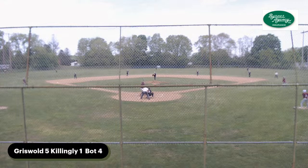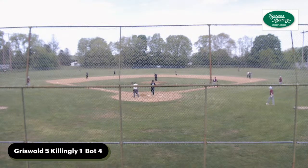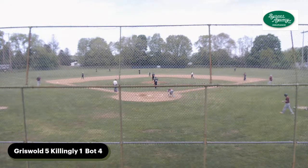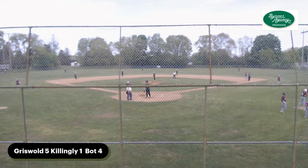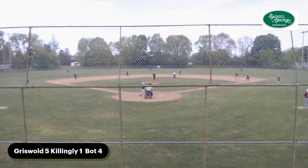All right, we go to the top of the fifth here. 6-1 Griswold, and Ben Jacks lines one over the shortstop's head for another single. He's been on 3 times today. He walked, singled, and singled, and scored their only run in the first, when he walked, stole second base, and then Lopez drove him in. All right, Jacks leads them off the inning here. No outs. Zadora will stand in. Top of the fifth, 6-1 Griswold.